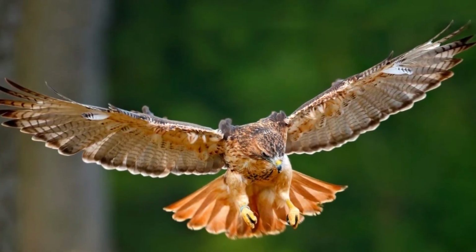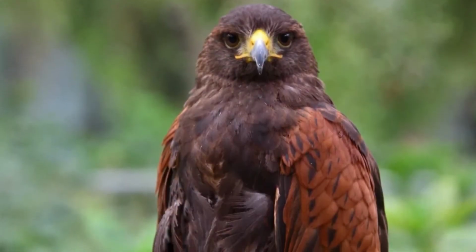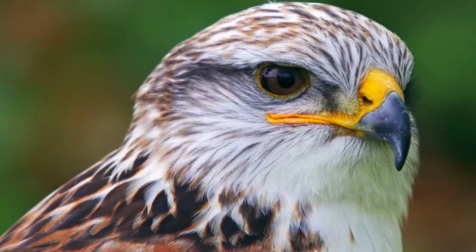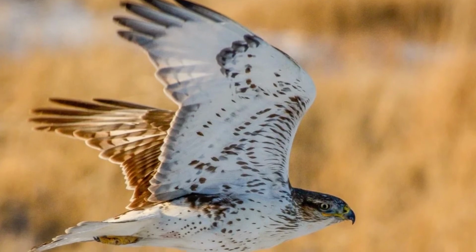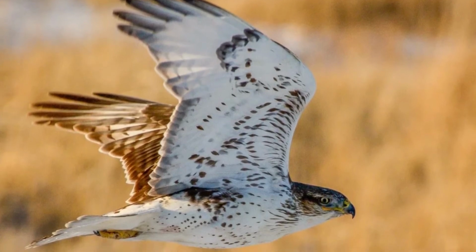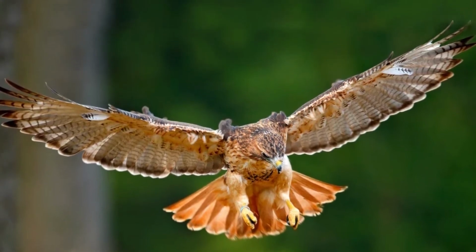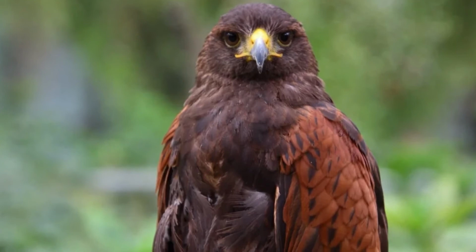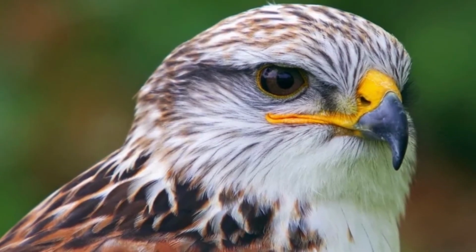What hawk has the largest wingspan? The hawk with the largest wingspan in the world is the ferruginous hawk. Its name means rust-colored. The ferruginous hawk lives in the western United States, mostly in deserts and prairies. They have gleaming white bodies with a rusty red coloration on their backs and necks. They prey on prairie dogs, small mammals, and squirrels.